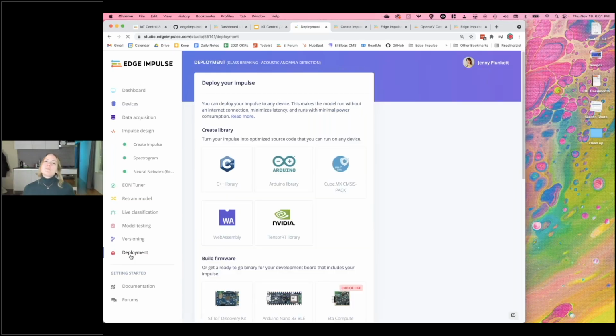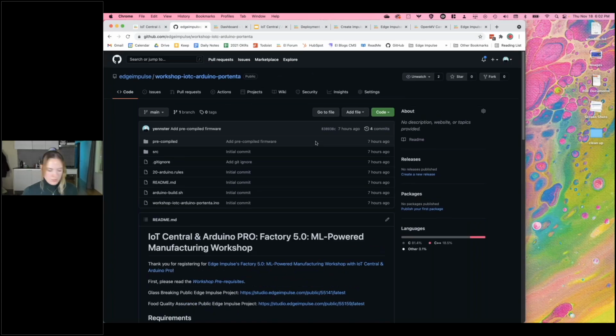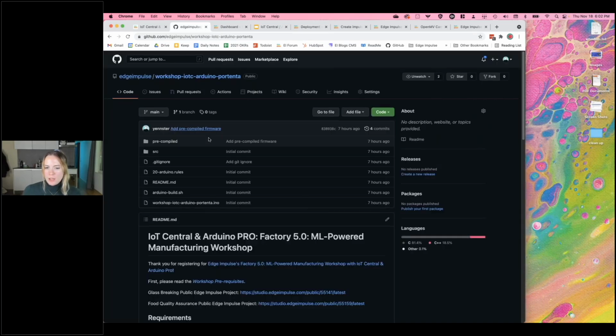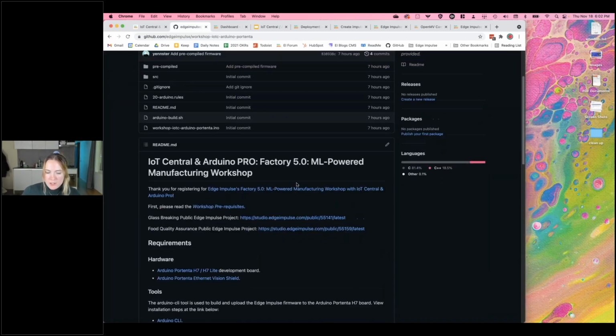So now that we've versioned our project, we've made end-to-end a machine learning application for our glass breaking anomaly detection. Let's deploy it to our Portenta. So hopefully everybody's downloaded the GitHub repo to their computer. And what we can do is I've already pre-compiled this exact version for us. So what you can do is you can follow the instructions to flash the pre-compiled firmware from this repo onto your Portenta.